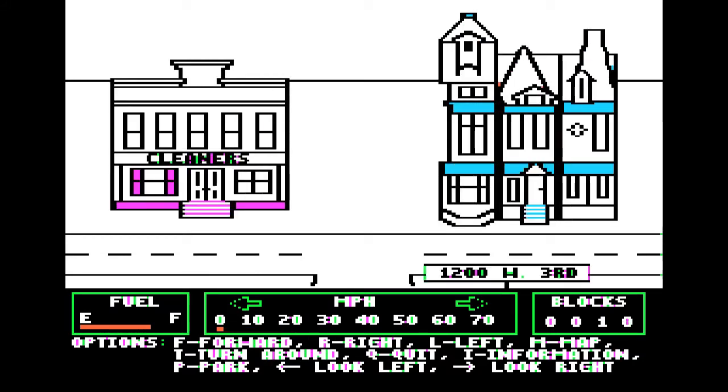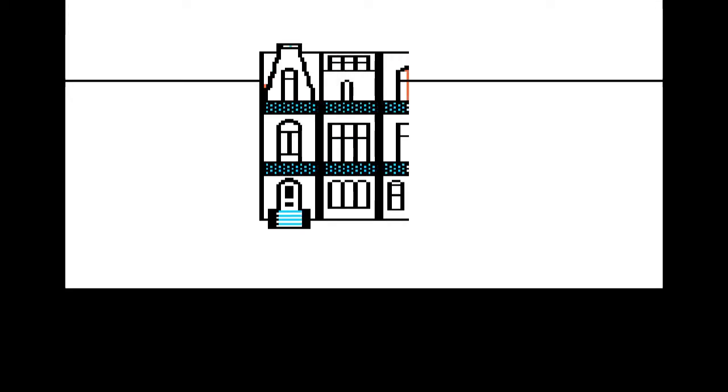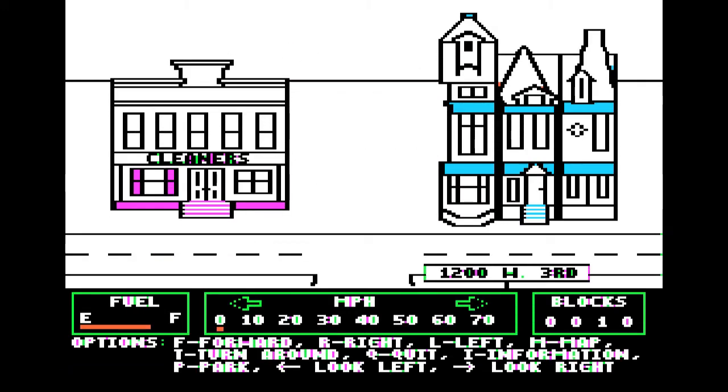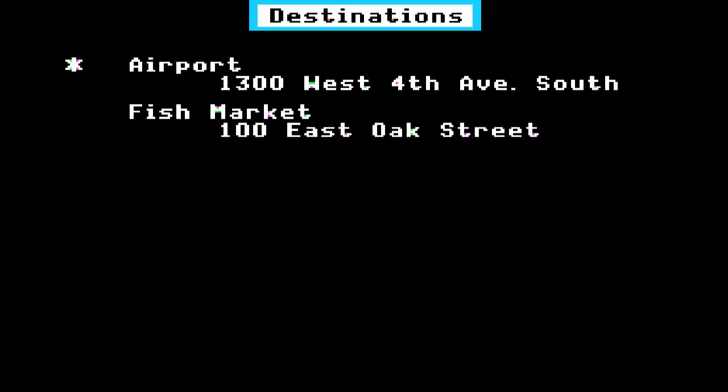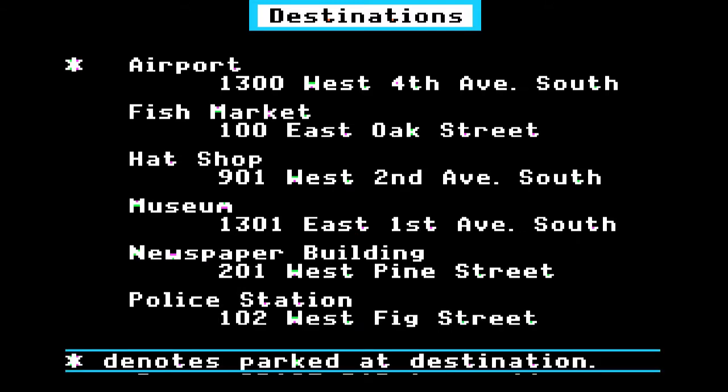Okay, so we got the cleaners, 1200 West 3rd. 1200 West 3rd intersects with 300 West Oak. But we need to go to somewhere on Pine Street. 201 West.